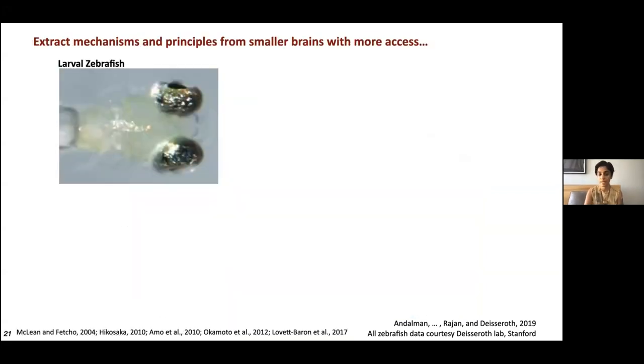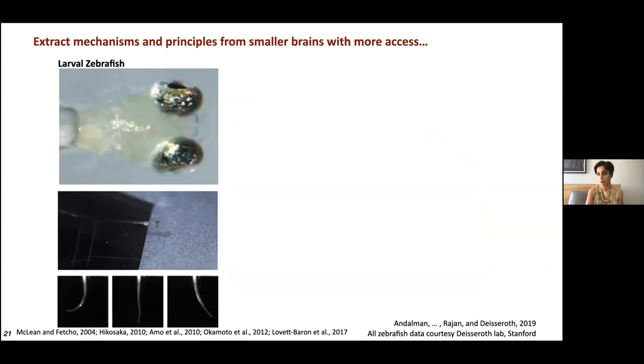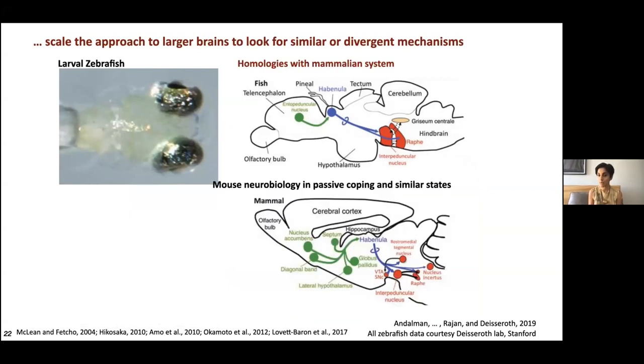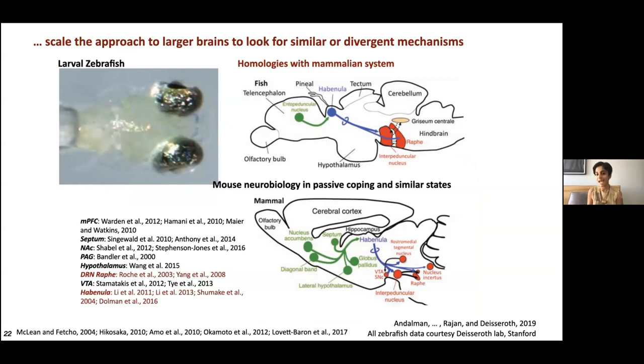This is where we come in. The idea here would be to extract mechanisms and principles from smaller brains, such as the larval zebrafish, where you have much more access, and see if the same principles are present in larger nervous systems, such as those in mice, where a lot of studies have also shown active coping and passive coping as distinct behavioral states, but we have much less access.